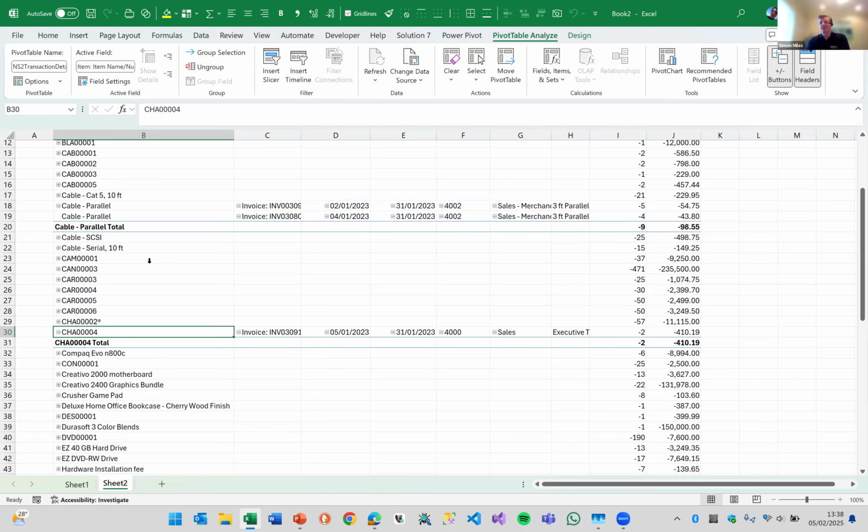So yeah, just to summarize, there's two ways of getting to quantity. You can do it either through the advanced balance using result basis, or you can do it through the pivot table choose column screen.